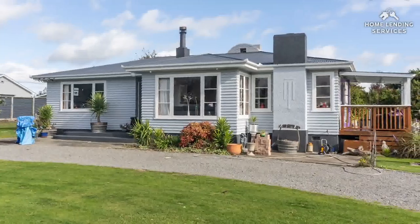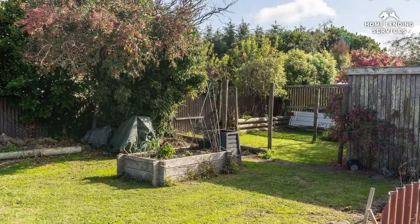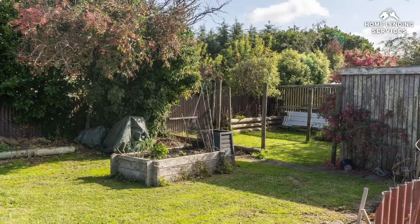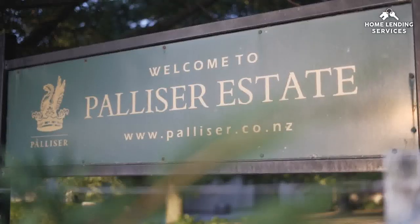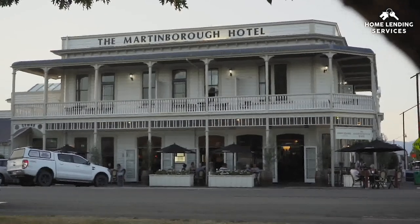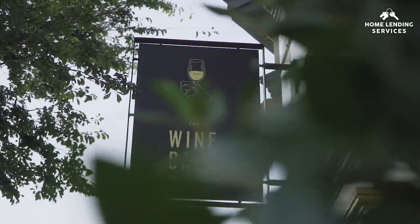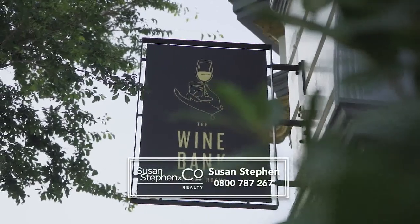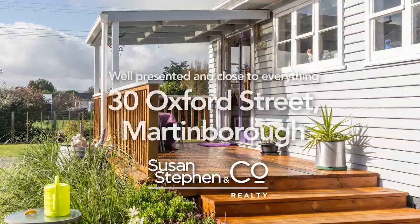Lot size. There are two lots with one title on a large 1,641 square metre section. Location, a wonderful location, so central to everything. Close to the square, the medical centre, tennis club, bowling club and on the way to the golf club and vineyards. All the Earls, everything you need here in Martinborough.